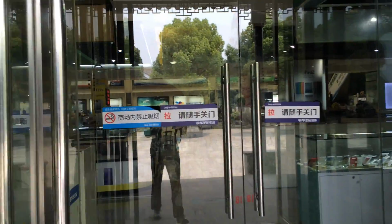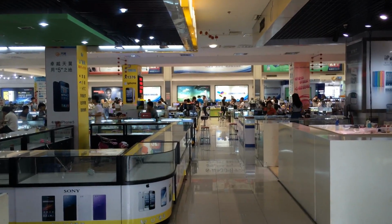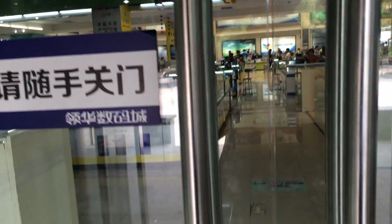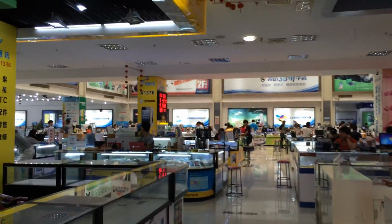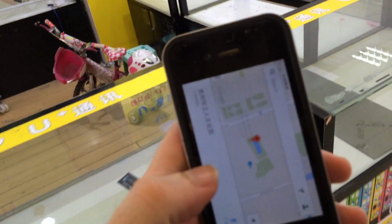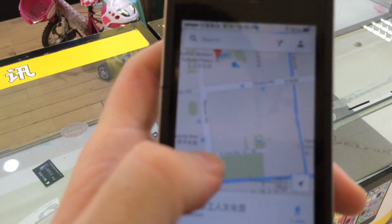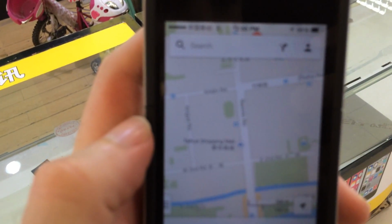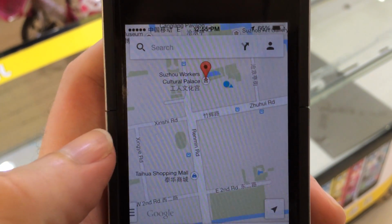Oh, it's like a mall. This must be the start of the mall. There's a big mall. Let me step inside the AC. It's going on 1 o'clock. I know there's a big mall down here. Tai Hua shopping mall. I guess not really probably part of it, huh?